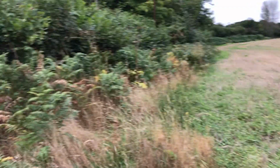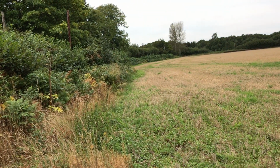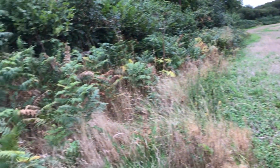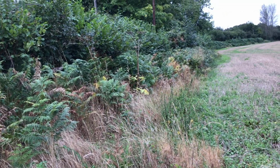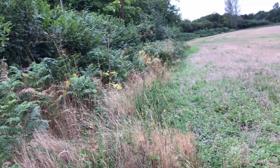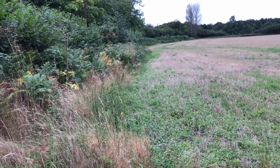There's no reason why this hedge shouldn't grow up higher. I understand if it's encroaching on a road, you need to cut it back, but really, it's just ridiculous that we have this obsession with tidying and neat edges and everything looking clean and crisp. It's so terrible for nature.